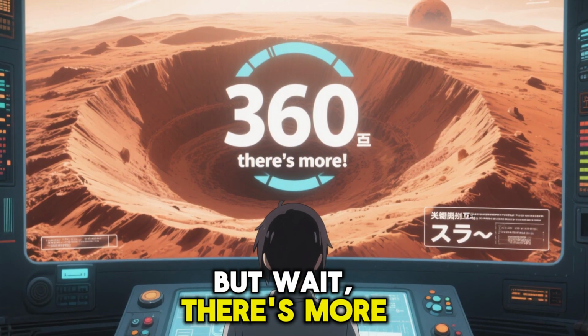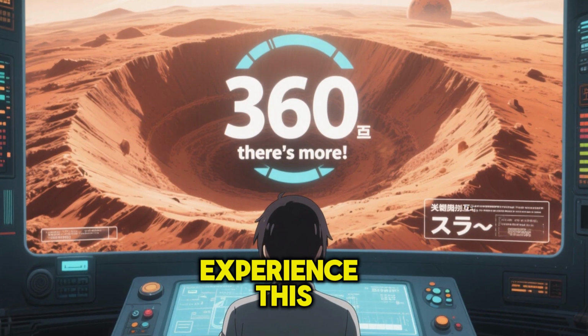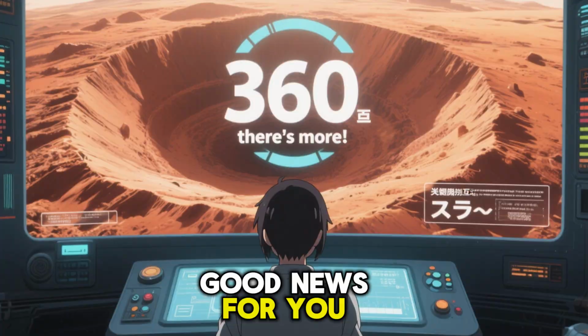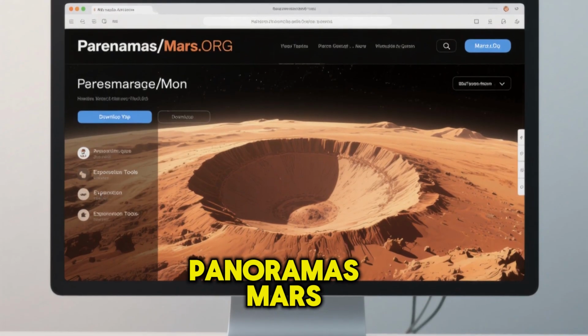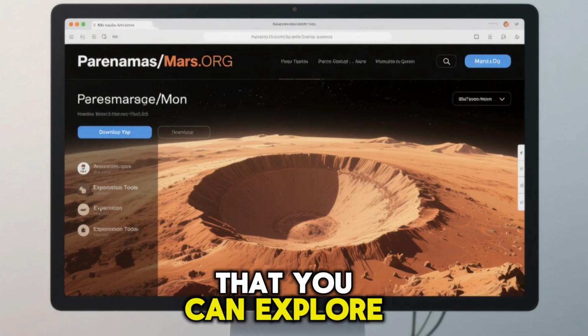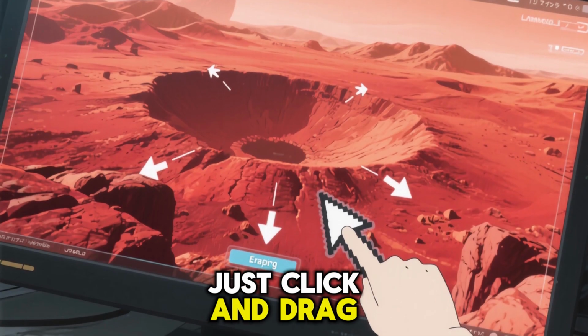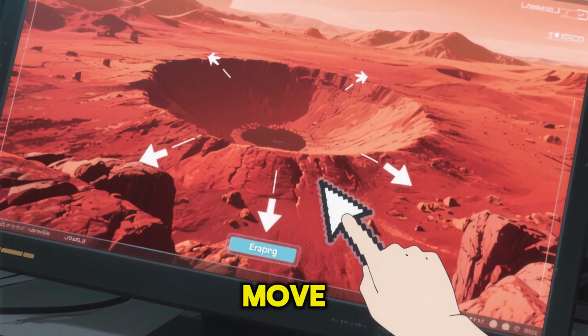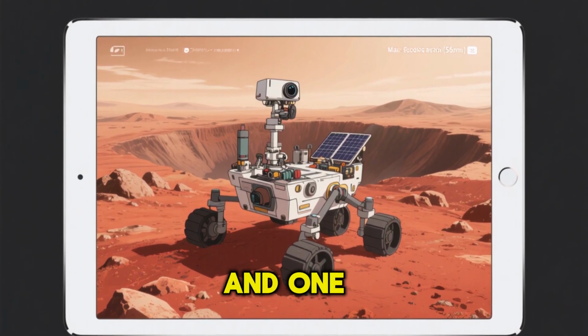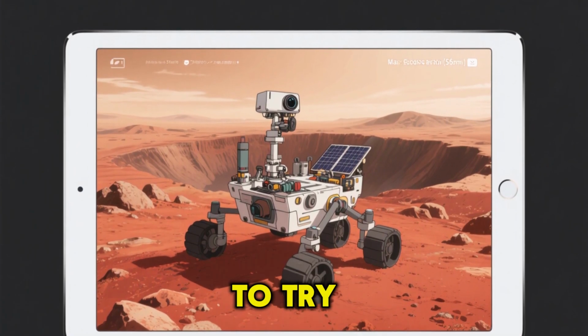But wait, there's more. If you want to experience this 360 panorama for yourself, then I have some good news for you. The folks over at Mars.org have created a full-resolution version of this image that you can explore on your own. Just click and drag anywhere inside the image to move around and enjoy the view. It's a truly amazing experience, and one that I hope everyone gets the chance to try.